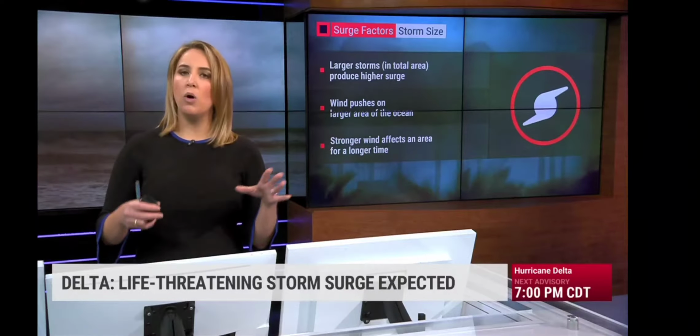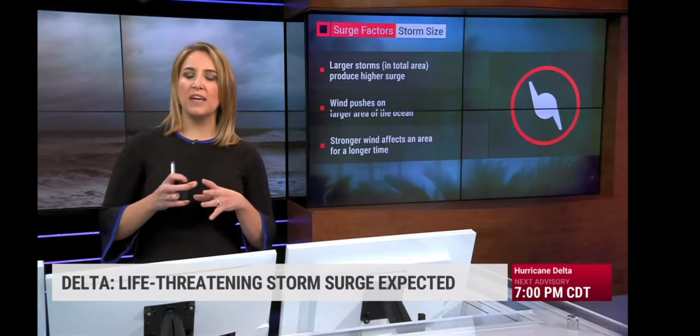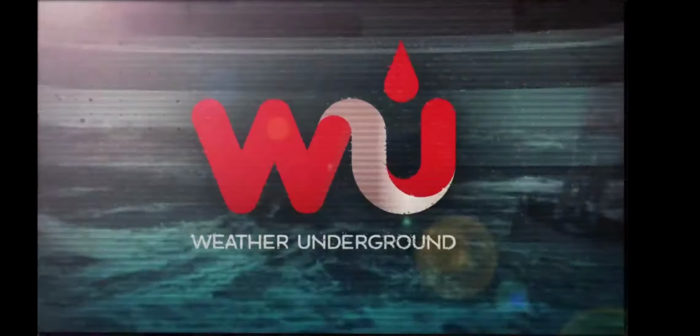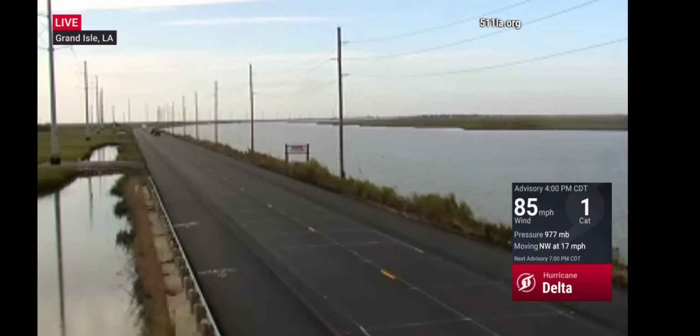So, Mike, don't think, oh, it's slightly weaker, that's a good thing. If it's slightly weaker but much larger, we can see similar impacts. Yeah, and maybe even worse in some instances. Yeah, Alex, thanks for that. All right, to Grand Isle, Louisiana we go.